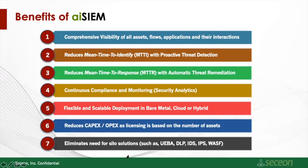So what are the benefits here? The end customer, to the business. As we heard from Matt, we need solutions to provide real-time analytics using integrated data from devices, health systems, payers, patients, providers, and others. AI SIM provides a real-time view of your assets and flows in your environment. With proactive threat detection, it significantly reduces the mean time to identify the threats, surfacing the ones that really matter. The inbuilt automatic threat remediation helps to reduce the time taken to respond to a threat. So with the Seceon platform, customers can respond to threats within minutes to hours, as opposed to days, weeks, or months.